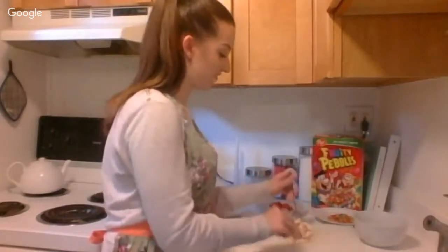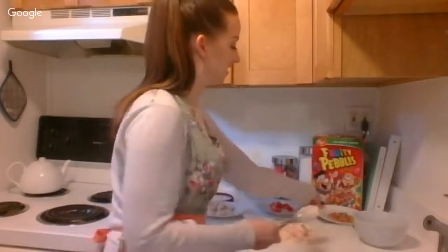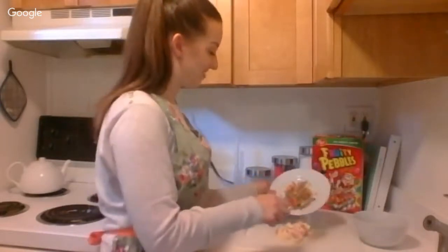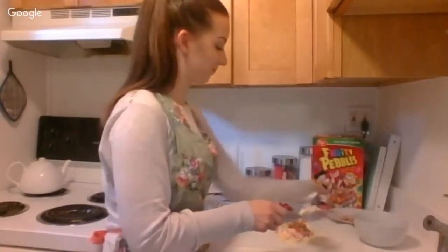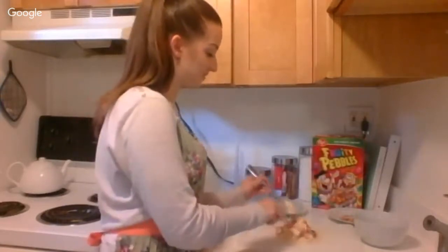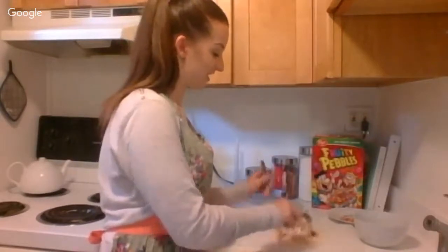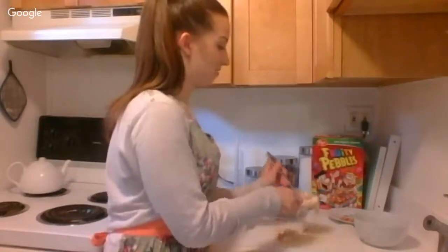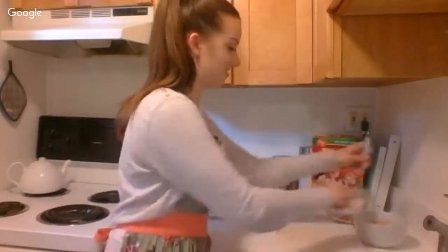So now I have all of my fruit mixed in, and I want to add my Fruity Pebbles. I don't really like to smash my Fruity Pebbles. I know some people like to smush them, but I like to mix it in. And now put it in your bowl, and it's ready to be eaten.